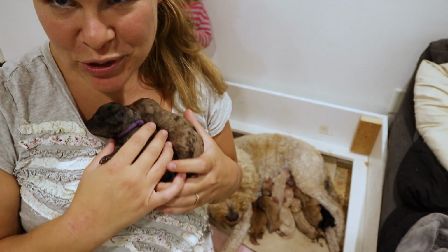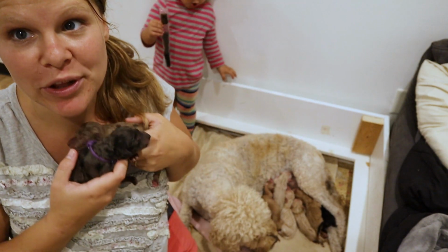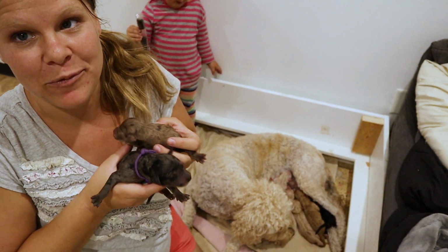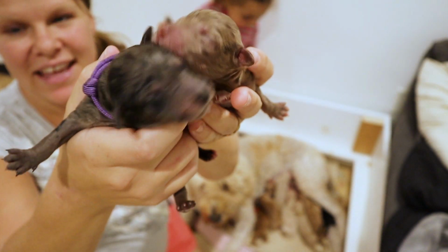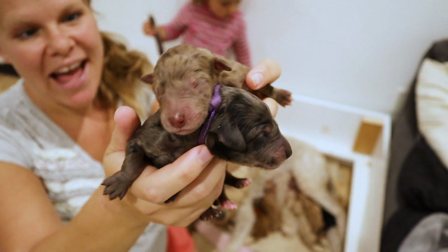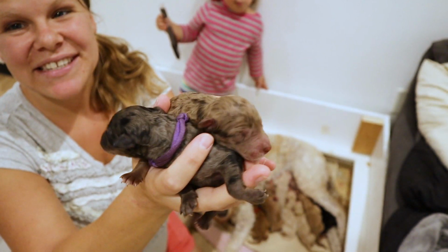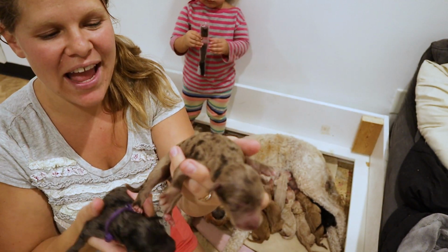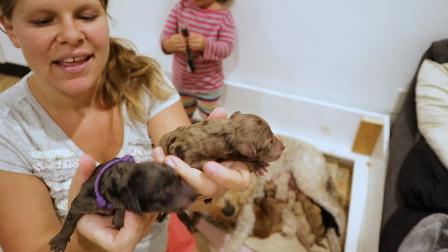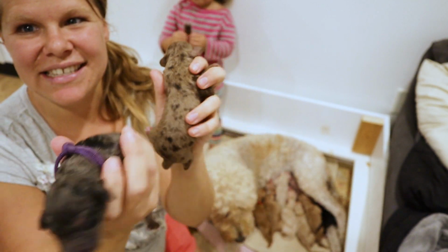And then we have two Merle puppies. So Winston, since he's a Merle poodle, we can have some Merle puppies with him. Okay, so as you can see, we have a chocolate, they're super wiggly. We have a chocolate Merle and a silver Merle. So this is our first chocolate Merle puppy we've ever had. The chocolate is a boy, and the silver is a girl.